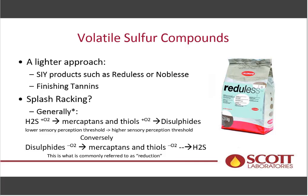But if you splash rack, you are increasing your dissolved oxygen significantly, and also that oxygen is sharing electrons and moving the H2S into literally heavier forms of volatile sulfur compounds. And so you can take a small problem with H2S and push it all the way over into the disulfide form, which you have a much worse problem with.